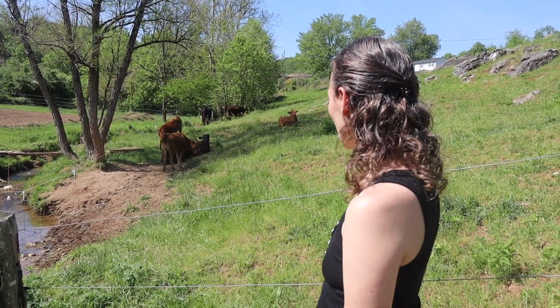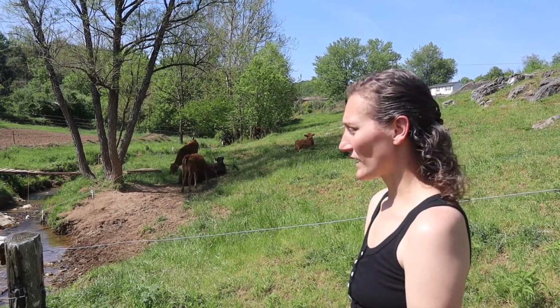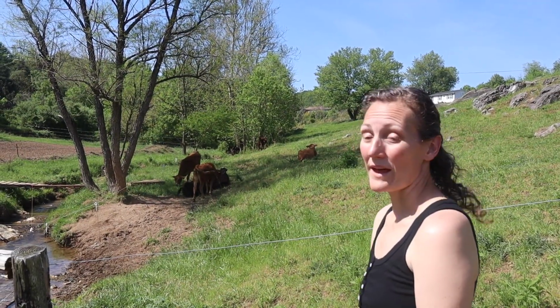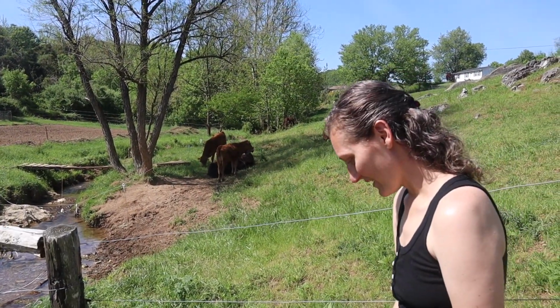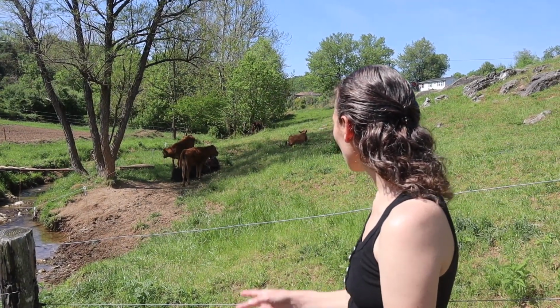Yeah, she's definitely improving. She's shedding out, which is great. That shows she's getting healthier. That reminds me, I need to move the minerals back in here today, too. Oh yeah, they need minerals. We've got the mineral feeder moving around, the homemade mineral feeder. I think she's doing really well, and all these heifers look good.